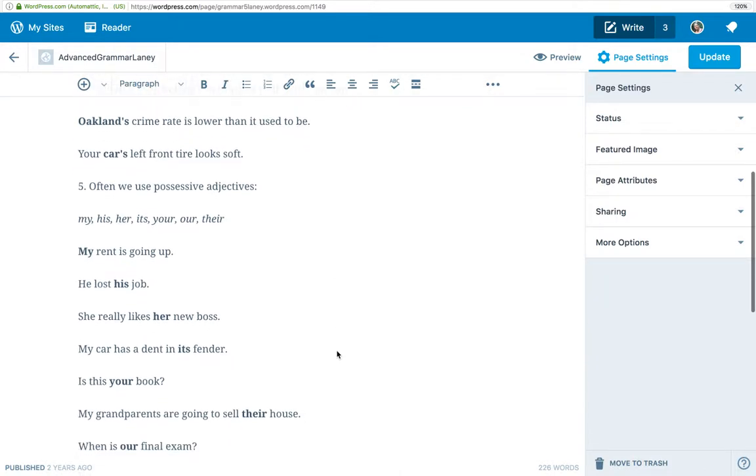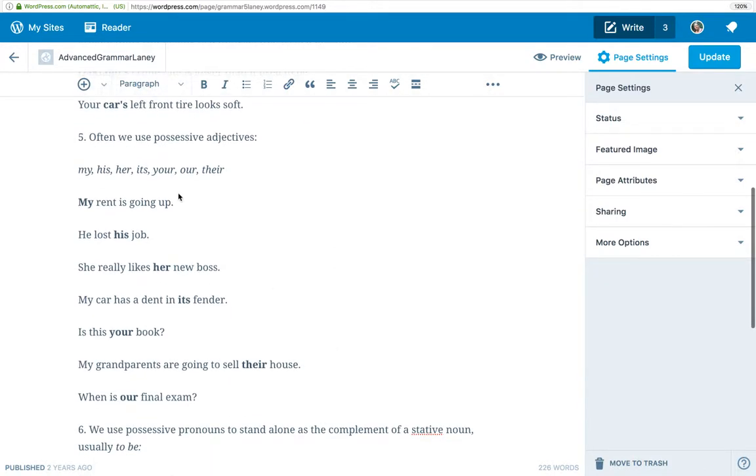And here again are the possessive adjectives: my, his, her, its, your, our, their. My rent is going up. He lost his job. She really likes her boss.